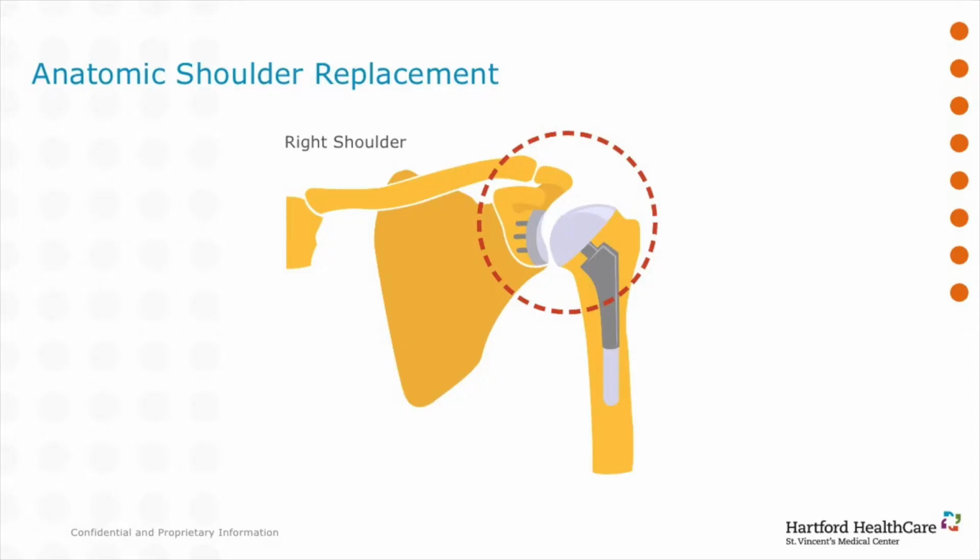That's our first noted major joint replacement, and it really was not improved upon until the 1950s, when a famous American surgeon named Charles Neer developed the anatomic shoulder. The anatomic shoulder is a shoulder replacement in which we replace the shoulder joint anatomically. We take out the arthritic portions of the joint and we replace it with a combination of metal and plastic.